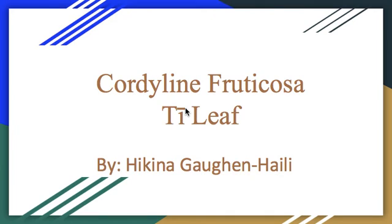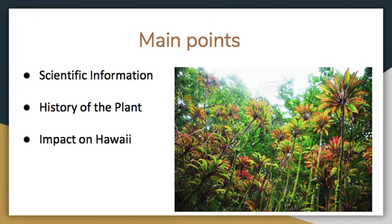Kako. My name is Ti Gaughen-Haili, and today I'll be talking to you about the Cordyline fruticosa, also known as the tea leaf. We'll be going over 3 main points today. It'll begin with the scientific information, the history of the plant, and the impact the plant had on the Hawaiian Islands.